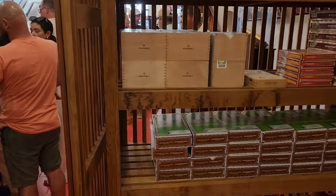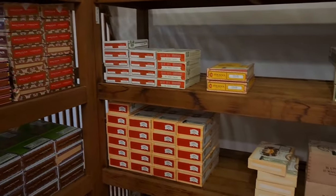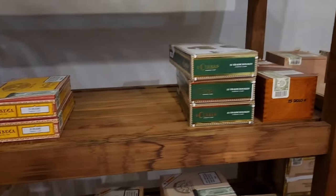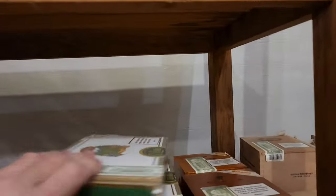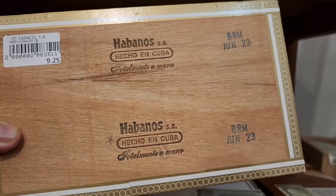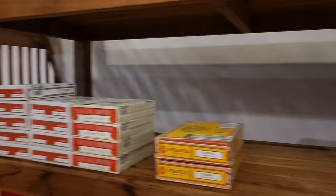All right, so this is the humidor. Beautiful cigars. Fonseca, El Rey del Mundo, Cuaba, various selections here, Cristobal, Partagas Boulevard, Monte Cristo, Cuaba, there's Box Cuaba, $9.25 a stick, which is a good price, and 23. That's a good price.